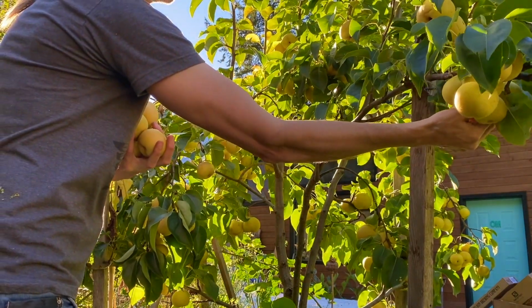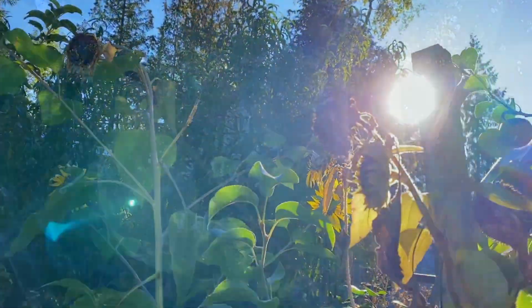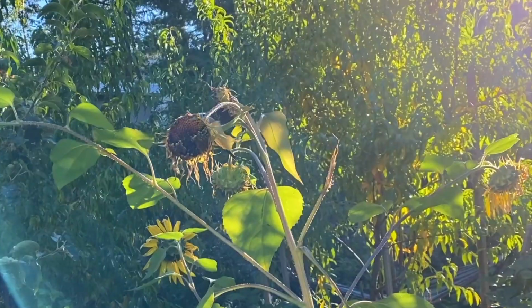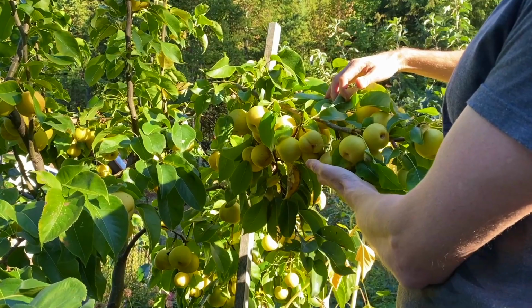Wow, there is a lot on here. Oh wow. Quite sweet already. Such a heavy producer as well. Hummingbird wing. I just want to get a couple more off these branches here. They're really weighted down. Look at this one branch. It's just super full. There must be like 40 on this one branch.